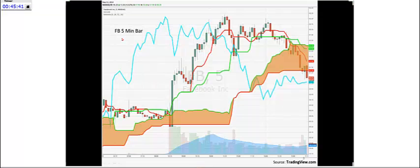I have certain choices of what I want to get long. Do I want to buy calls? Do I want to sell puts? Do I want to buy call spreads? Do I want to buy stock outright? Well, in this situation, I bought the Facebook 62 calls. Why did I buy the Facebook 62 calls? Is I run a spreadsheet, and I'm going to teach you guys in the workshop how you can run this spreadsheet. Very simple and very easy.